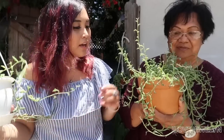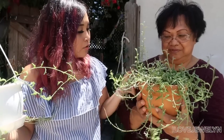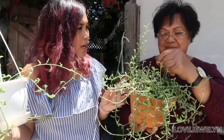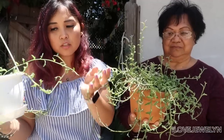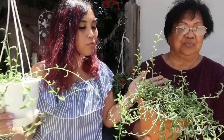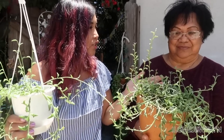And again, I could always have this particular one in a macrame hanger too. I think that'd be a fun look. But for now, it's just living, I think, on my vintage plant stand. But a lot of growth. So fun update on my string of dolphins. Again, another rare Senecio, which is interesting to think that half of my Senecio collection is rare.